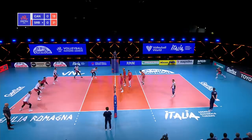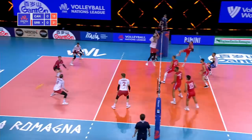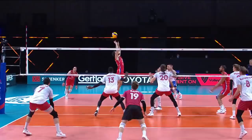Another rip for Ivovic. Gordon Perrin's got a lot of time there. Roll shot's over. And a kill for Ivovic out of the back row. Stop him on the service line, obviously. The attacking positions.